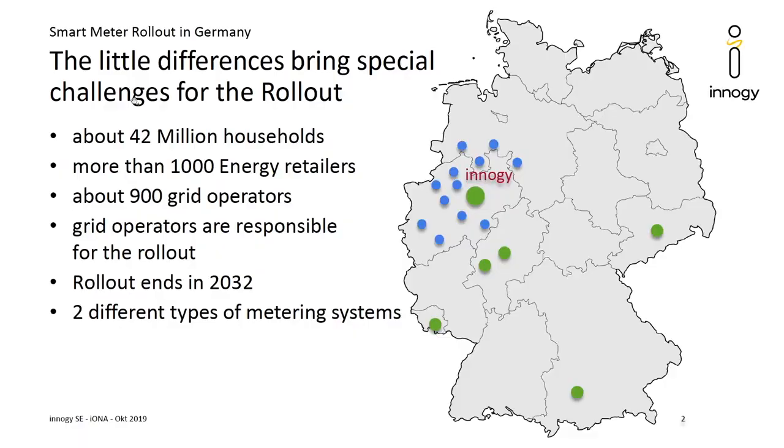Before I tell you about the product, I want to tell you about the smart meter rollout in Germany, because the smart meter rollout is the basis for the iONA product and gave us a chance to do that. The German energy market has about 42 million households, so smart meters or meters. There are about 1,000 energy retailers. Innogy and E.ON are only 2 of them. About 900 grid operators are responsible for the smart meter rollout, and they have to do that until 2032.